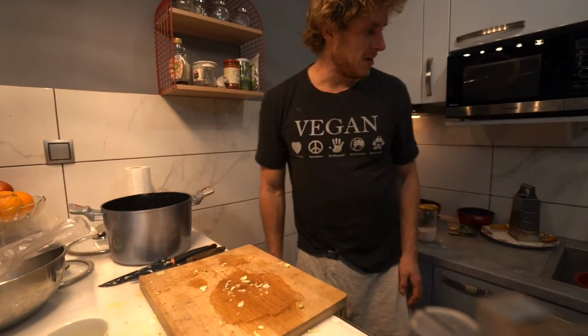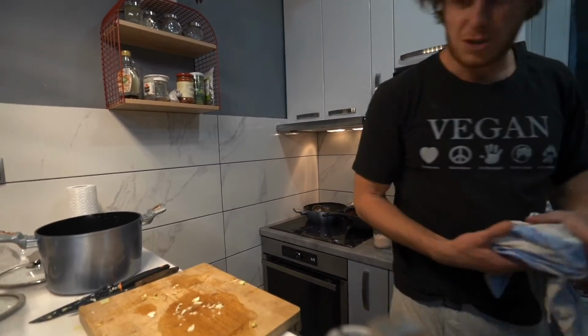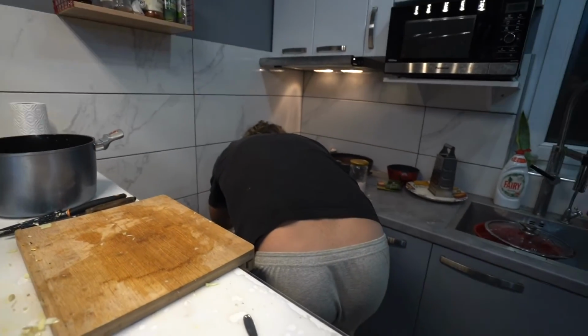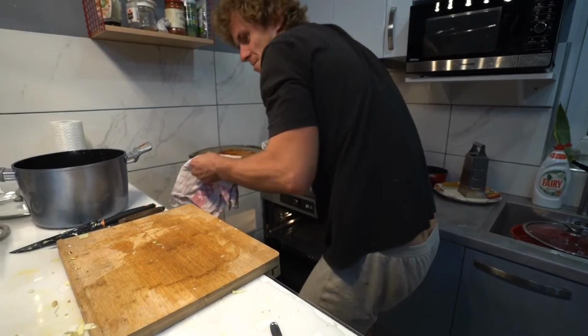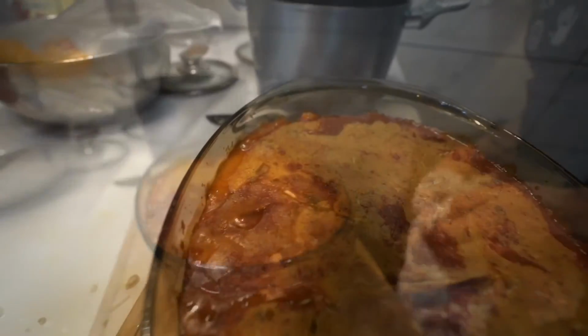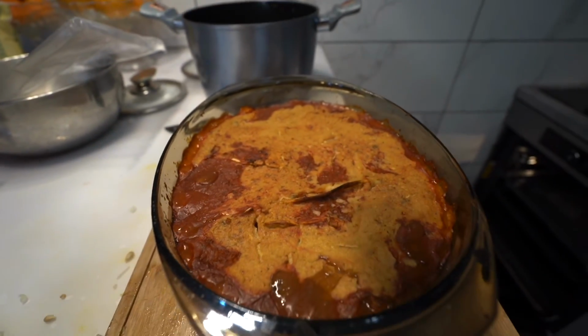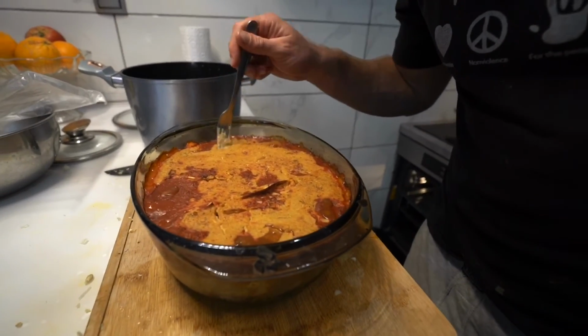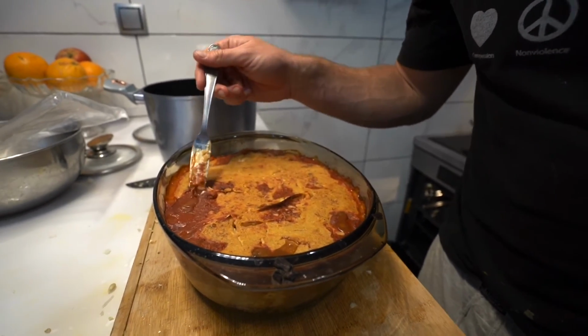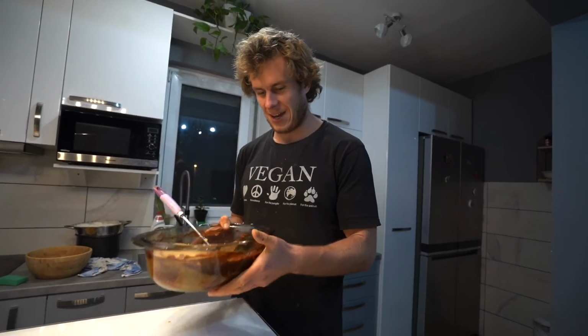Alright guys, now it's been about 50 minutes and we're gonna take the enchiladas out. Okay, here we go guys. Look at that. Wow. Look at the creaminess. Alright, so now we're just gonna let it cool down. So here it is, the enchiladas.